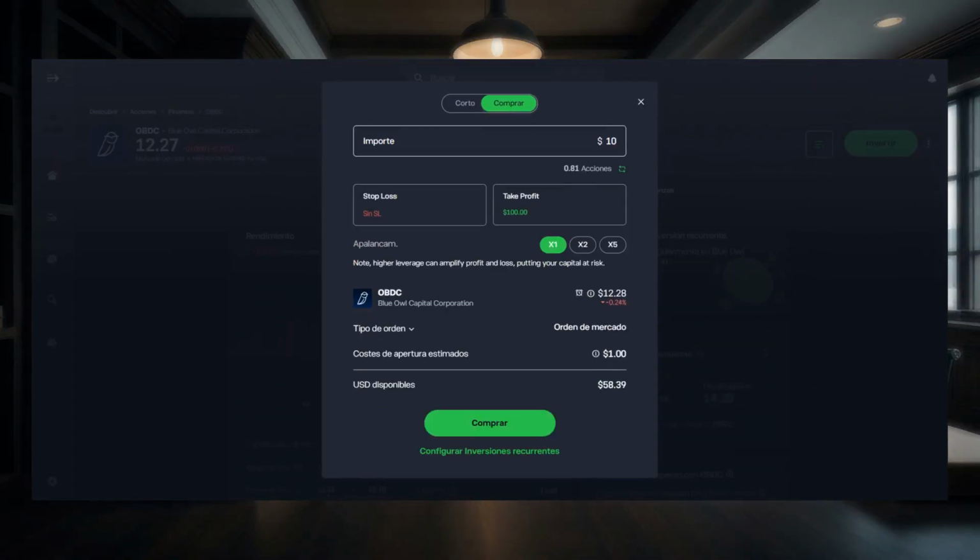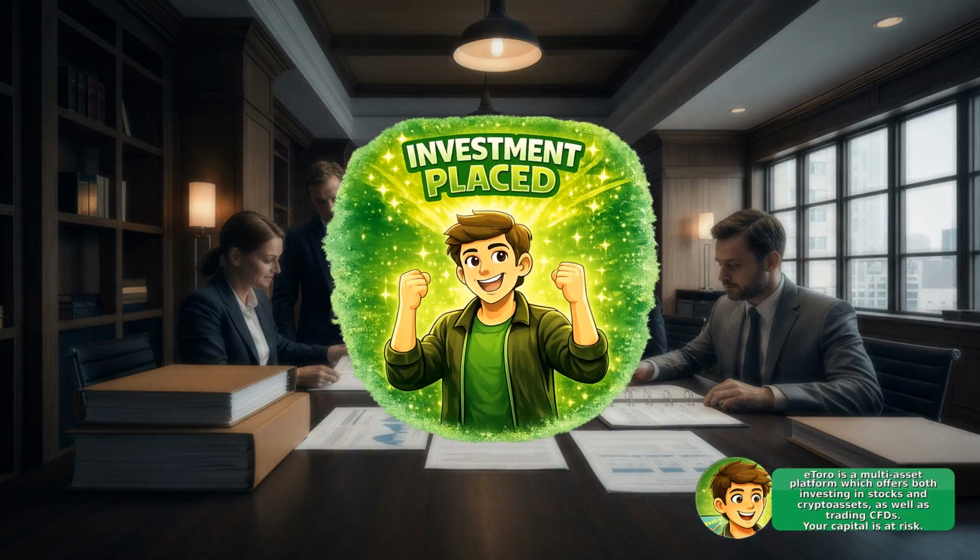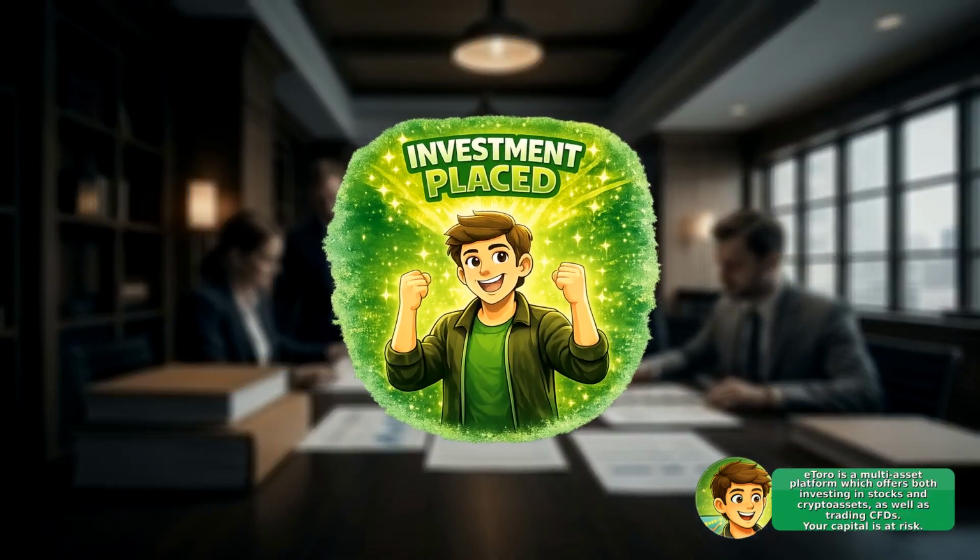Choose to invest by entering the amount you want to buy, review the order type and cost, then confirm the order. If the market is closed, the order may not execute until it reopens, and if you lack sufficient funds, the platform will prompt you to add them before confirming. Your new position will appear in the portfolio once the order fills.